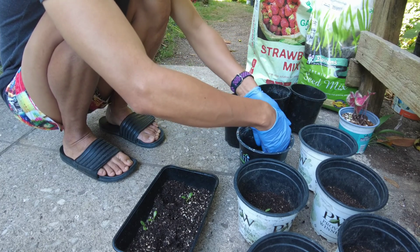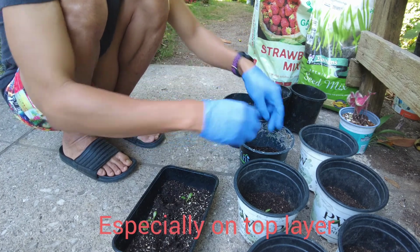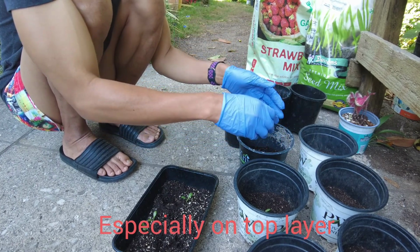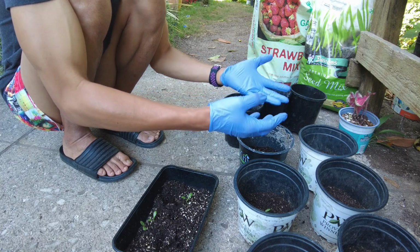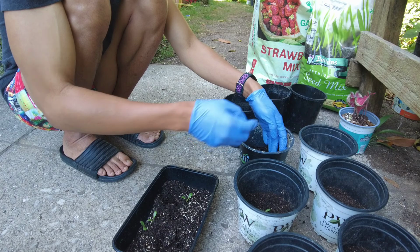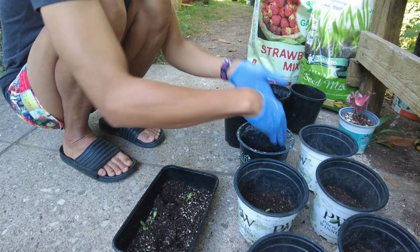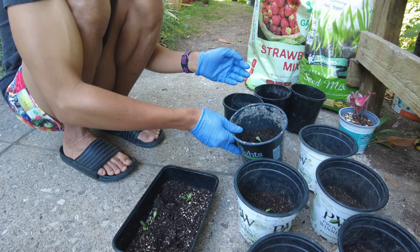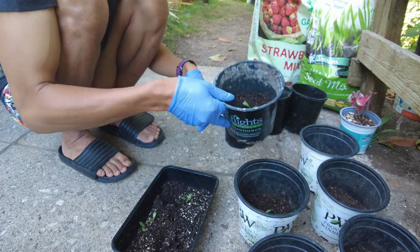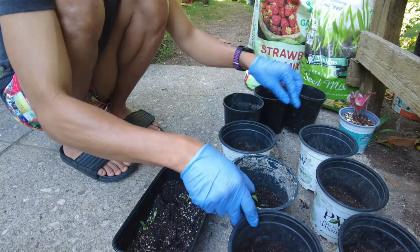So I'm still using mainly seed mix because seed mix is soft and I think it has the nutrients that Dahlias need to grow. So yeah, those were the things that I was considering. That's why I still put lots of seed mix in here, although they're not seeds anymore, but they're still seedlings.